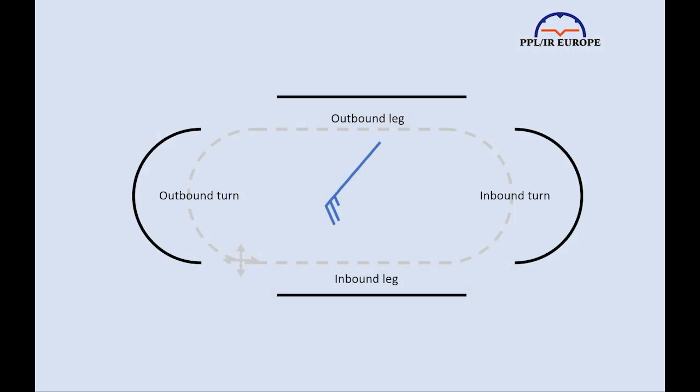Back in Ernest Gann's day, people used to really obsess about being back over the holding fix exactly every 4 minutes, so that the procedural controller could be sure when the aircraft would be in a position to go outbound in the procedure. But these days, anywhere which is so busy as to have stacks of aircraft in the hold will have radar, and the 4 minutes has become less of an issue.